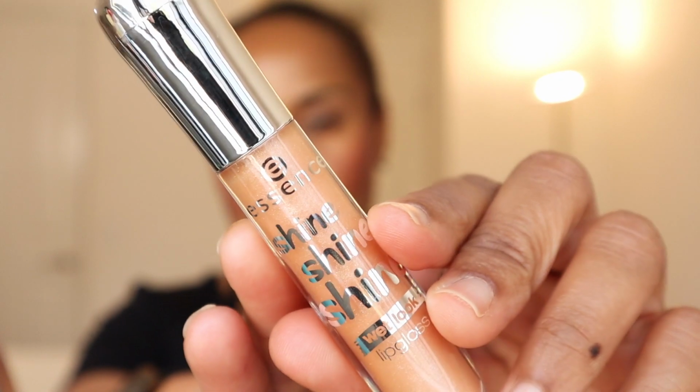And then this Essence Shine, Shine, Shine, the wet lip glosses. These are another viral product. People are loving this. This TikTok is just going crazy. This is the shade Let It Go.